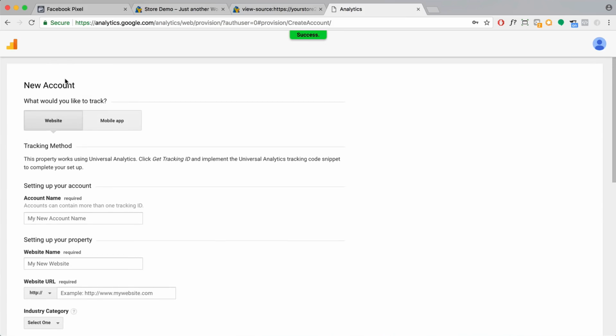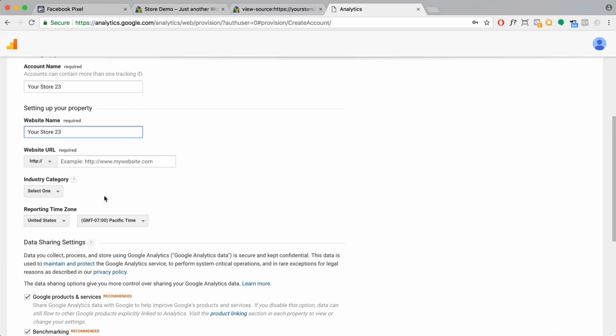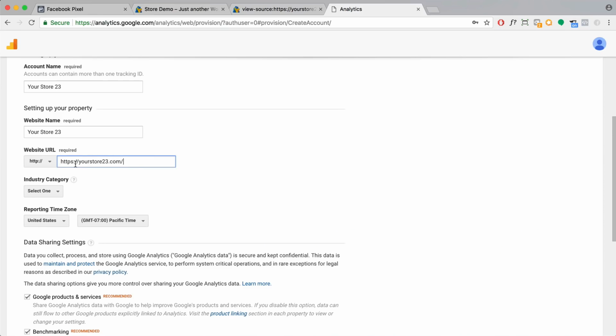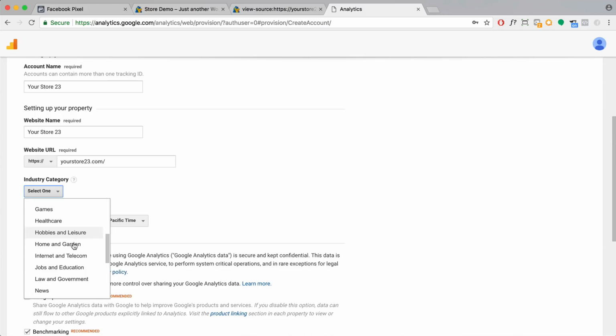Alright, so your new account. For the website name, I'm just going to call it Your Store 23, and I'm going to keep the website name the same here, and your URL. You can just grab your URL directly from here, come back, paste it in here. You do need to delete the front part because it's included there already. Delete that and change it to HTTPS. Industry, we're going to select maybe, let's say fashion, or something like that.